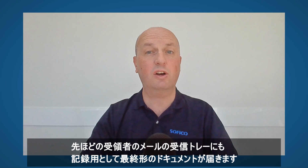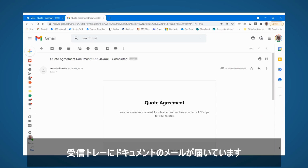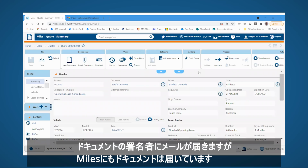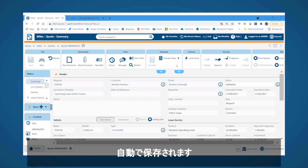So if they check their email inbox, they will see a copy of the completed document for their records. Here I can see in my inbox that I've received my copy of that finished document. Of course, as well as document parties getting a copy, so too does Miles. eDocs sends back to Miles the final PDF document with any edits which were made and any signatures embedded within it, so it's automatically stored.